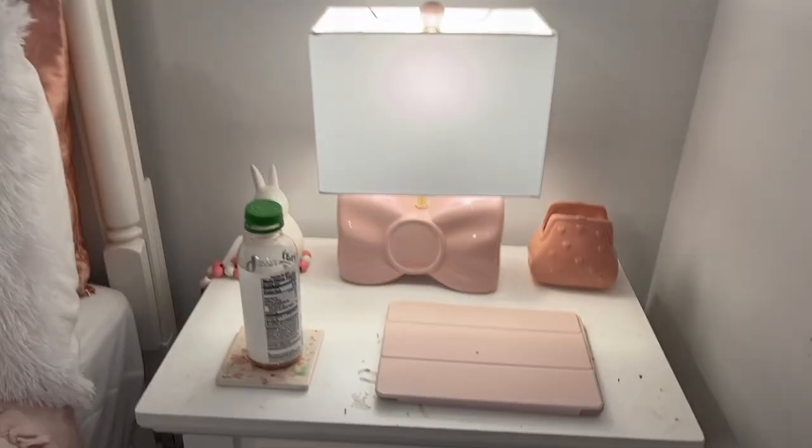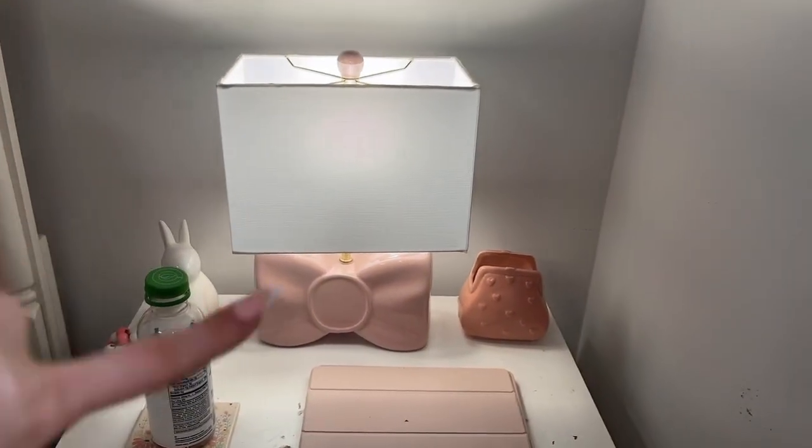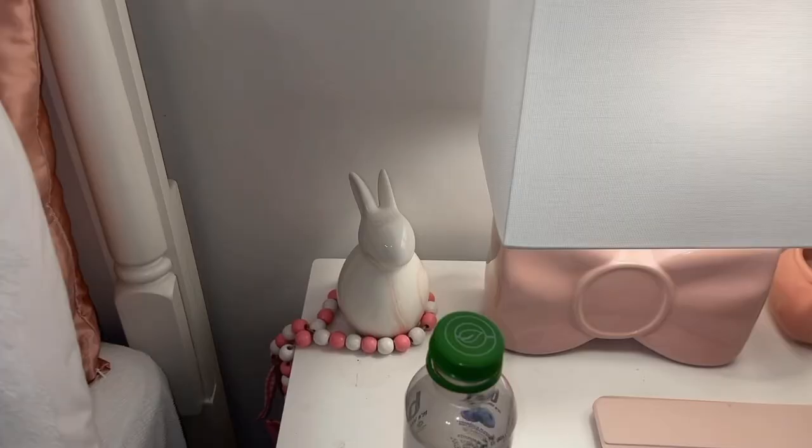We've got my little nightstand. Pretty simple as well. I just have my little lamp, which is from Marshall's. And a little Easter bunny right there. Little candle, my iPad, nothing crazy.